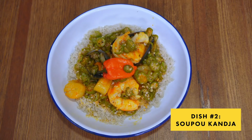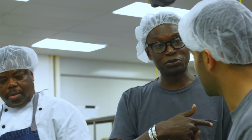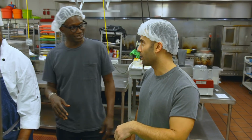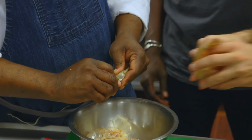Supu kanja. That's the ancestor of the gumbo. The only difference between the supu kanja and the gumbo that you see in New Orleans or Louisiana is the palm oil. Amazing. And you serve it traditionally over rice or over fonio. Today we're going to have it with fonio. All right, more onion. So now we have the seafood here. We're going to clean the shrimp.